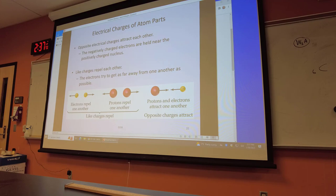So, we'll revisit that. But I'm going to just talk about charge. Just want to remind you something about charge. Like charges repel, opposites attract. So when you start looking at this charge thing, where you've lost or gained electrons, if they have the same negative charge, they don't like each other. If they have opposite charges, they'll actually attract. So that's one of the reminders about this.